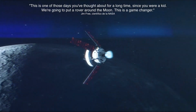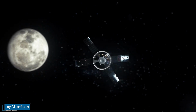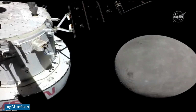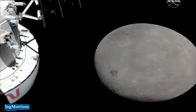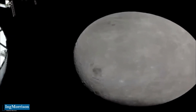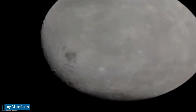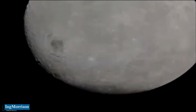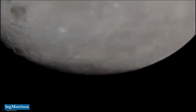Jim Free, NASA scientist. On November 21, 2022, humanity witnessed another great milestone in space history, when on the NASA broadcast the Orion spacecraft flew past the moon on its way to outer space. It is the first time in more than 50 years, since the Apollo program, that a human probe has come so close to our satellite. An exciting new success in the race to return man to the moon.